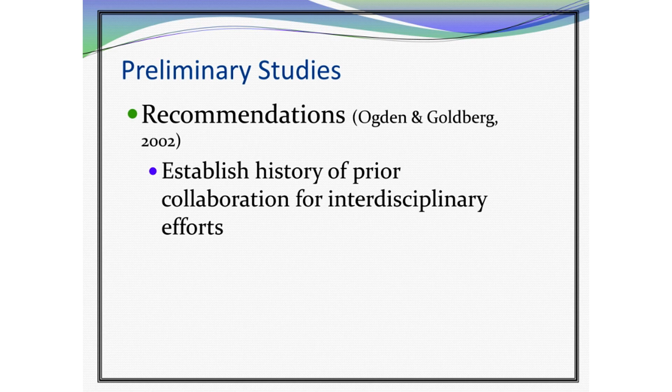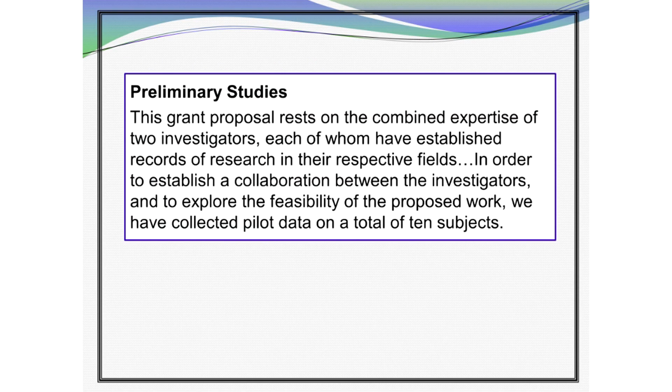So another recommendation: establish the history of prior collaborations for interdisciplinary efforts. Certainly you should do it in your Biosketch, but preliminary studies is another place to do it. So this grant said, this proposal rests on the combined expertise of 2 investigators, each of whom have established records of research in their respective field, blah, blah, blah. However, we'd never published before together. So in order to establish a collaboration between the investigators and to explore the feasibility of the proposed work, hint, hint, we've been working on this, we have collected pilot data. So we're basically saying, we've worked together, we haven't published together, but we've been working on this pilot data that we're going to show you.